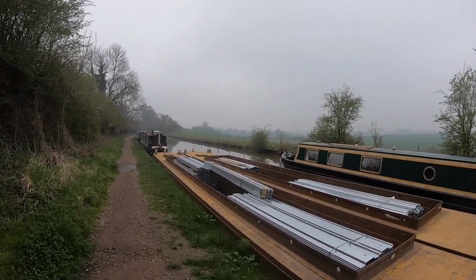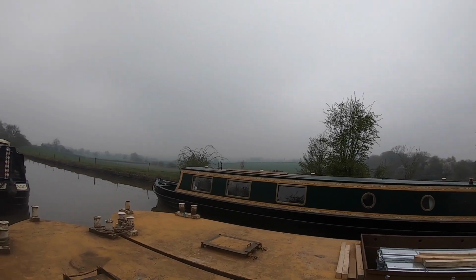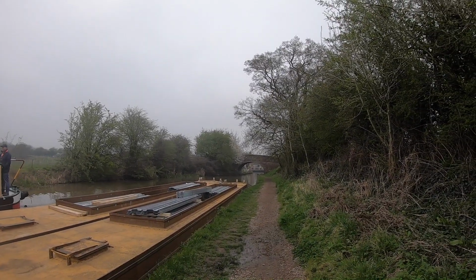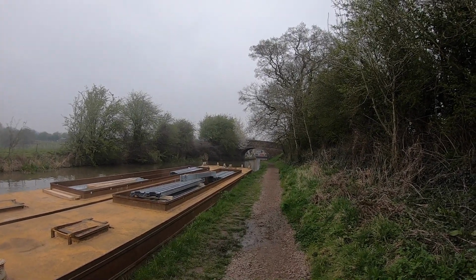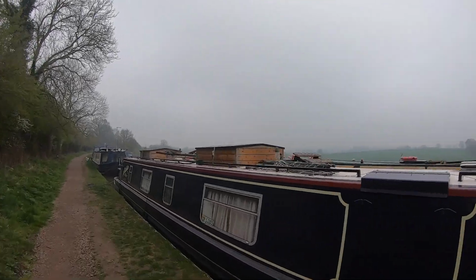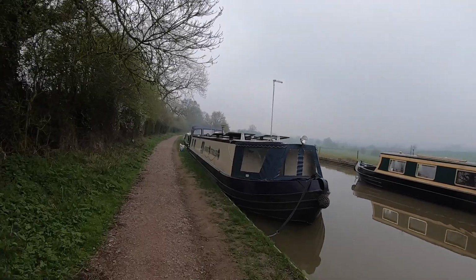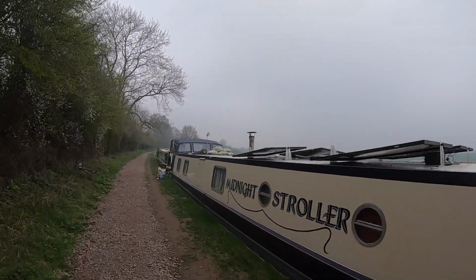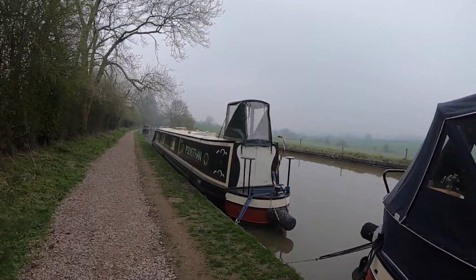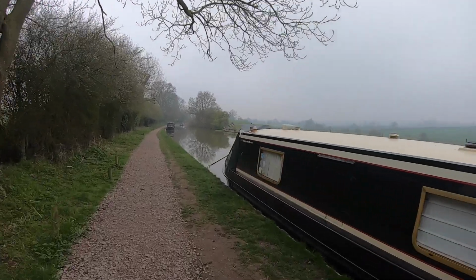Up here was where we moored on the way up as well, which was lovely countryside too. Misty morning this morning, but actually not that cold, to be honest. Yeah, we're saying that's lucky because there's a boat going the way we've just come now that would have scuppered things up. Another higher boat. This is a nice wide beam here. This wide beam was here when we came up the other day as well. In fact, most of these boats were still here from what I remember.